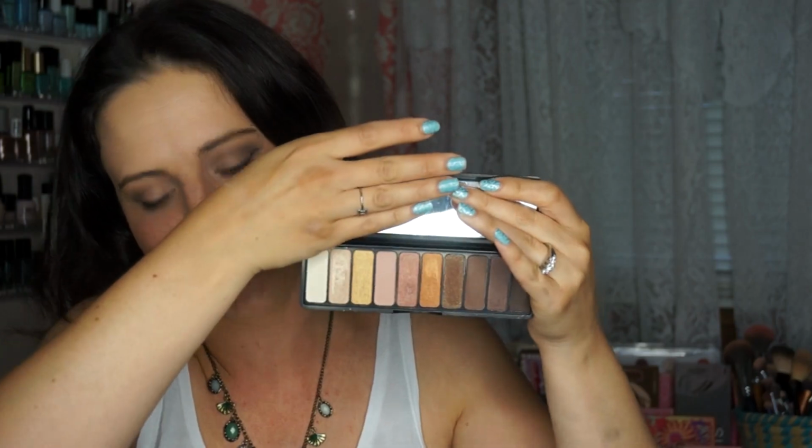I cannot wait to show you this one. All right. I'm so excited. Okay, this is the Need It Nude palette. I just am so excited about this one. Okay, that's what it looks like. I don't have the original Naked palette. I don't have the Naked 3. All I have is the Naked 2, so I can't say as far as dupes for those. But I am going to show you some dupes that I found. I found quite a few for this palette.